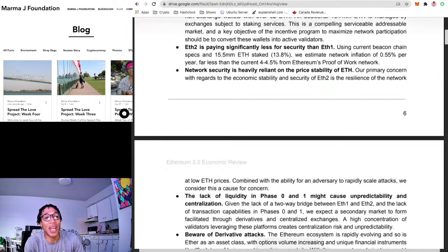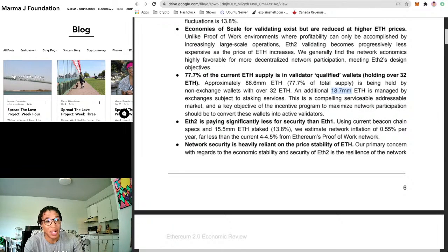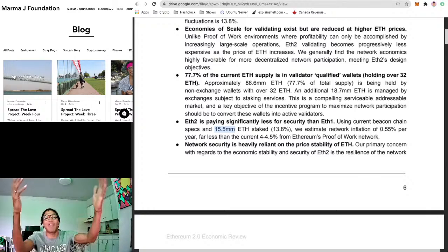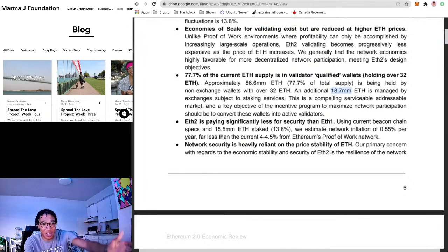So here's the thing. We've already said here that 18.7 million is managed by exchanges. And we've said that 15.5 million. This is stuff that when I read the papers, I get sidetracked all the time, because I'm like, wait a second. You're telling me that right now, centralized exchanges have more than enough ETH to secure the network? That doesn't seem very secure to me. But what gives me hope is this number here, that 86 million held by off-exchange wallets, because in my opinion, if half of this gets staked, you're at almost 10 million. That's going to be more like 2/3. So that means centralized exchanges will hold 2/3 of the Ethereum network. I'm already getting kind of confused here.